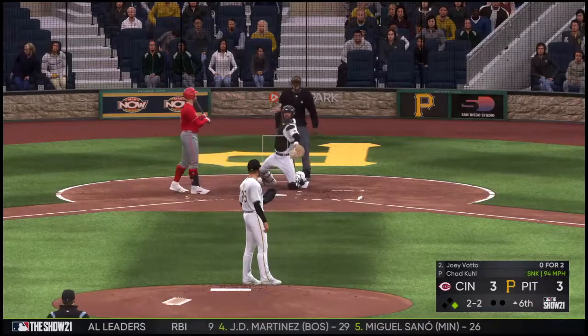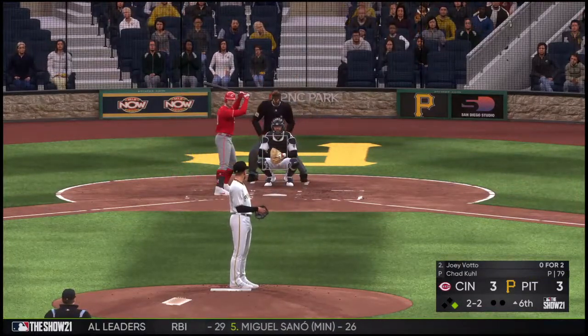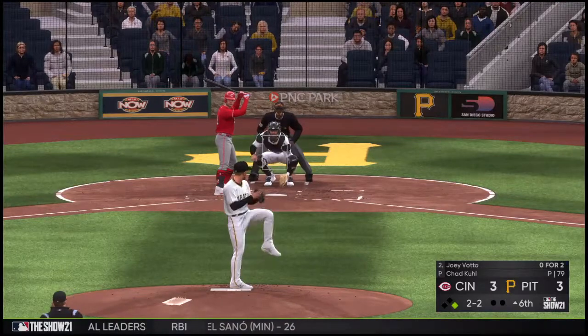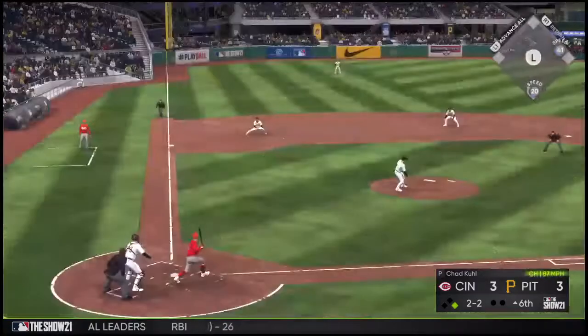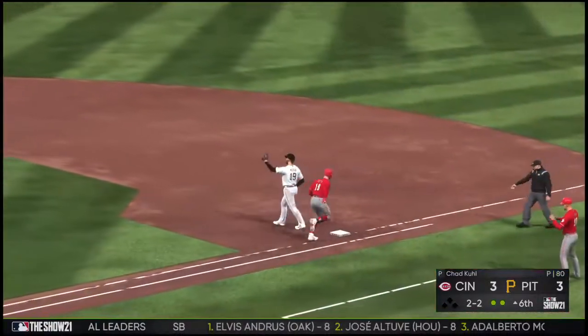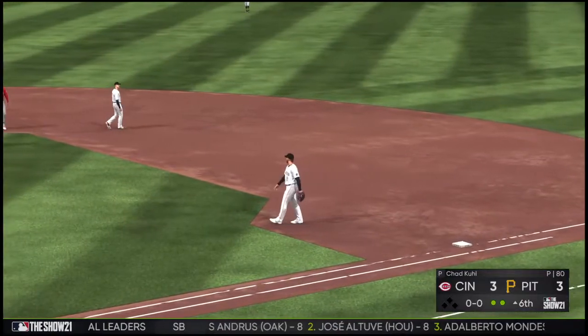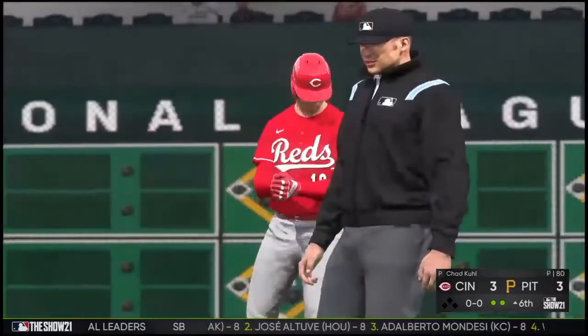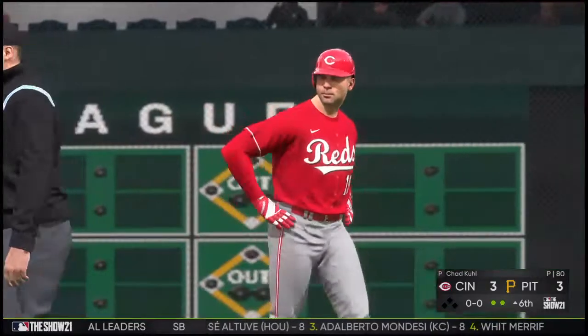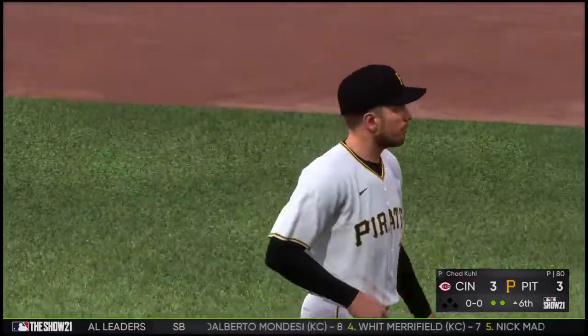Ball 2. Hard liner, but picked up on a hop. There's one. On to first, and Votto is retired. It's a double play. Made him throw a lot of pitches in that at-bat, but he'll take the double play as a trade-off for sure.